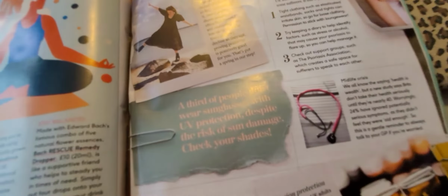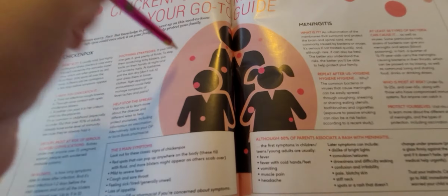Oh, I can see Rescue Remedy down here. People really love Rescue Remedy, but I actually used to have it years ago, and I thought it made me worse, which I don't know. Maybe I'm just weird, but yeah, it actually made me more anxious. But people really, really love the Rescue Remedy stuff. So, you know.